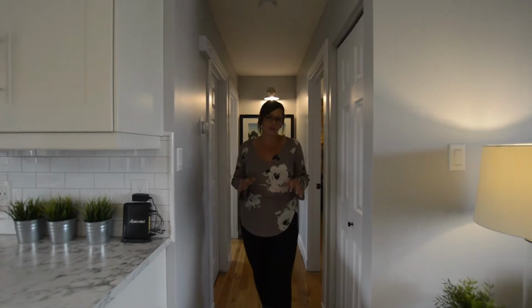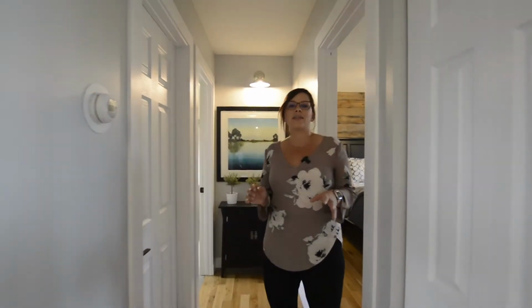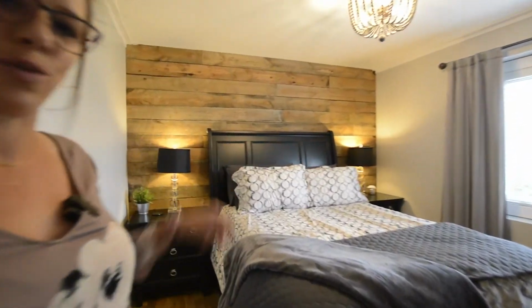As we make our way over to the master bedroom, I want you to pay attention to the details. New doors have been hung, and they also include that awesome black hardware. We have two closets in the master bedroom, and then this awesome barnwood feature wall right behind your bed.